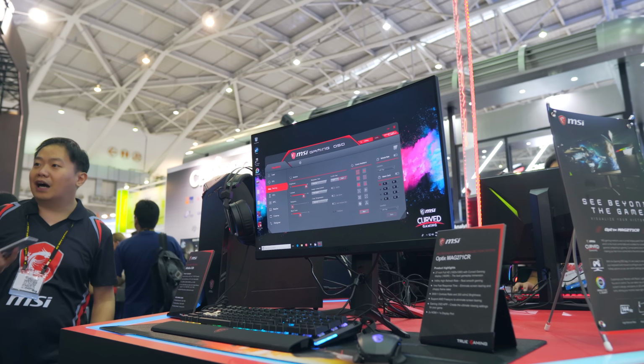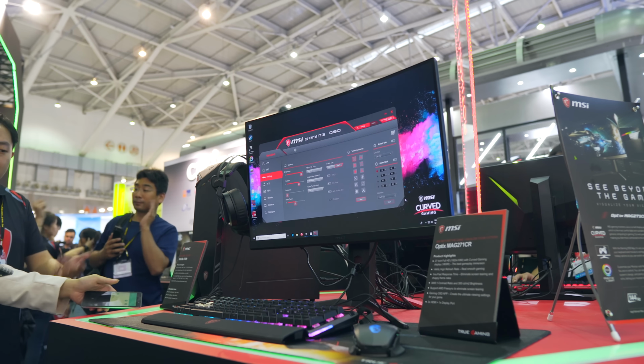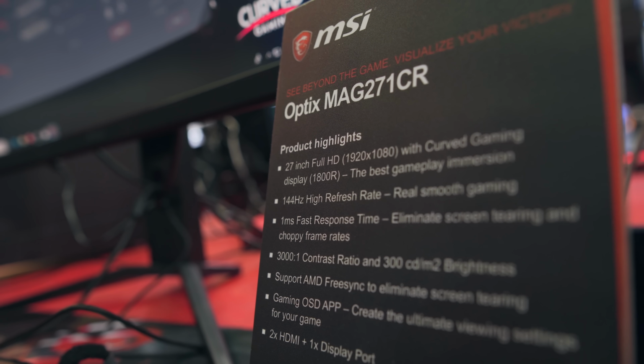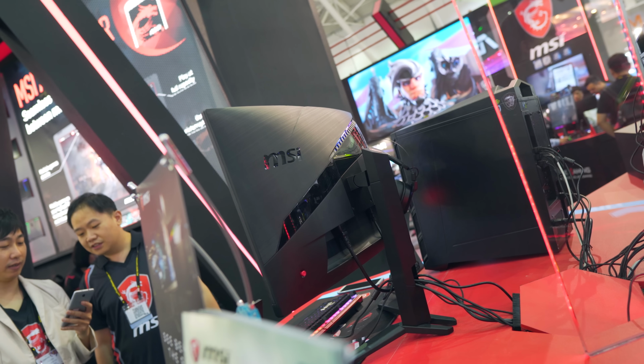The Mag 271CR is also said to be released in a few different variations, with a smaller 24-inch 1080p model and also a 27-inch 1440p model, and I believe they mentioned an RGB and a non-RGB model as well, although don't quote me on that one.